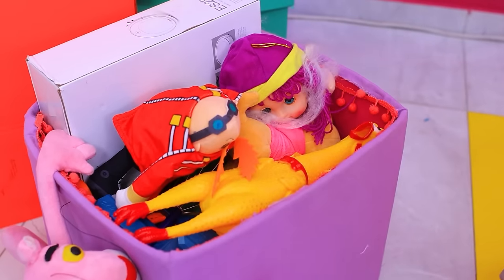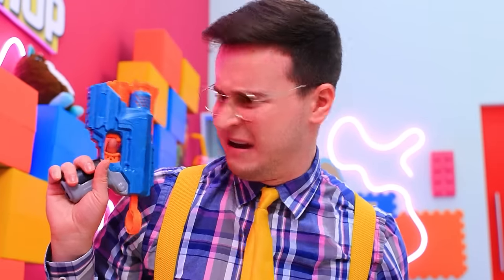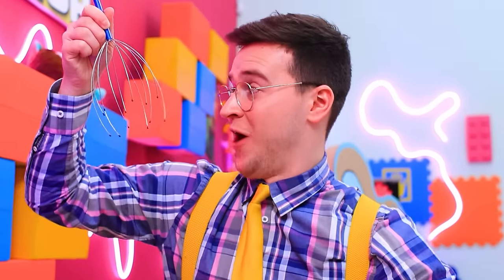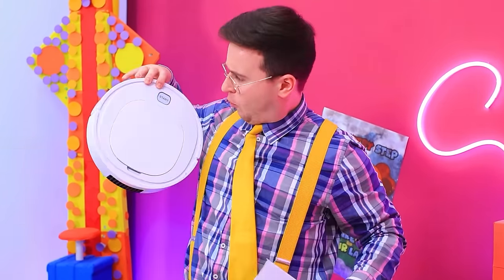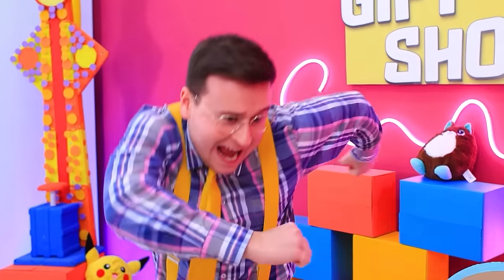There must be something for protection! Not this! And not this! Oh, a massager! And I've been looking for it! But it's the wrong time! A vacuum cleaner? It's so dusty! This should work! Come on! This will definitely stop it! We just have to wait!